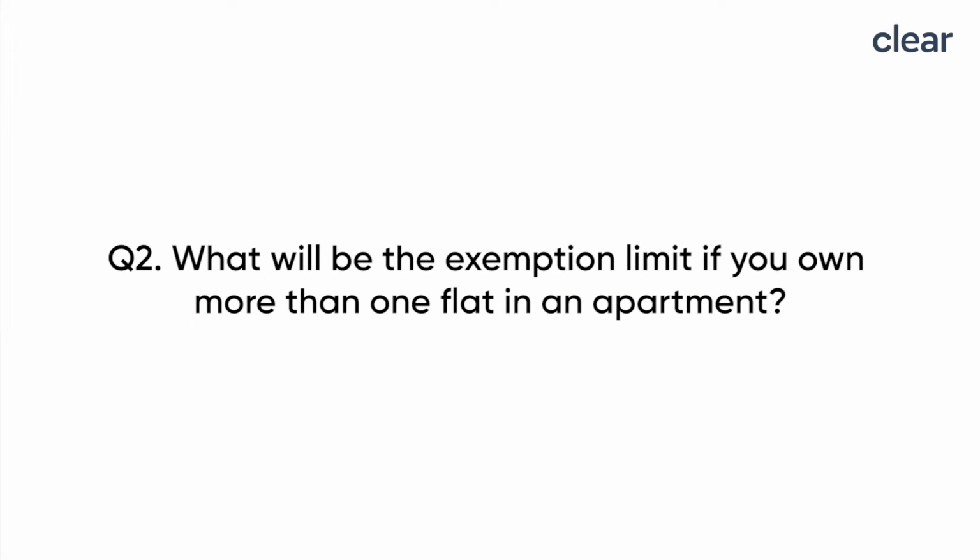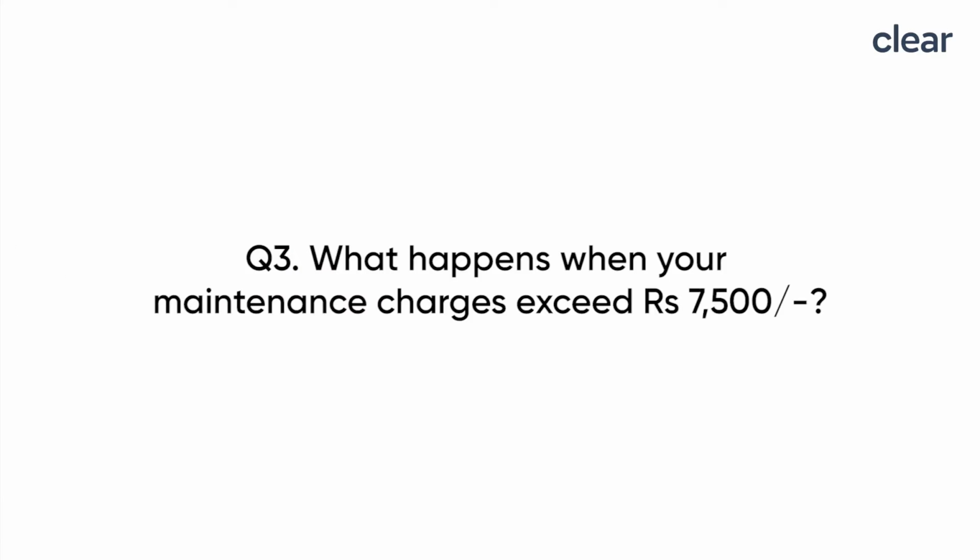What will be the exemption limit if you own more than one flat in an apartment? The limit of Rs 7,500 per month per member shall apply separately to each apartment owner and not per member living in the apartment. What happens when your maintenance charges exceed Rs 7,500?